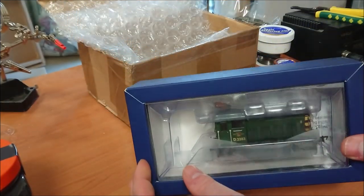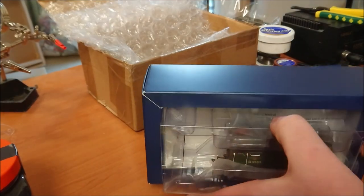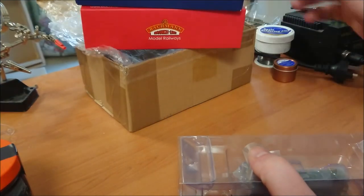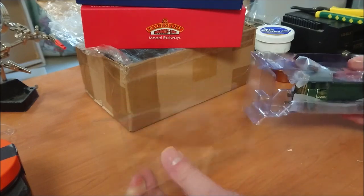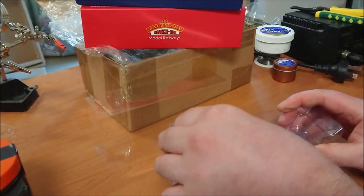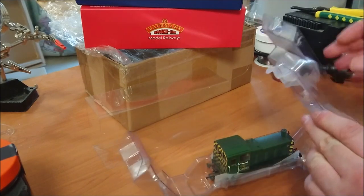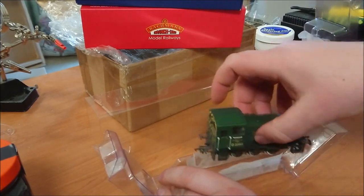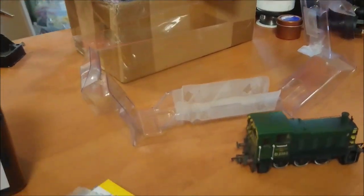So she's a beautiful looking little shunter, really, in late BR livery, of course. Now I went with the factory finished weathered finish on this one because, hey, if I can get them to come factory weathered, some of them do look quite good, and I think this one here will look extremely good, already manufactured weathered. So let's get this out and take a bit of a look, and I'll lower the camera so you guys can see it a bit better as well.